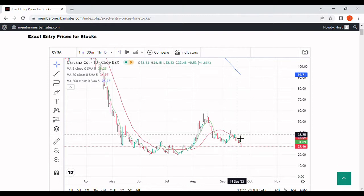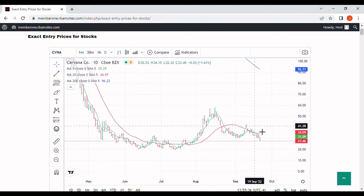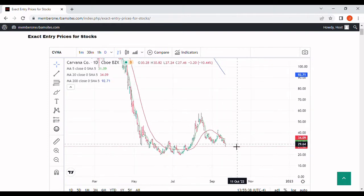This is not a trading market right here. This is just distribution. You can see it went up, they sold it, it went up a little bit again, they sold it again. They're just selling out of this stock. So I don't see a whole lot of energy in this stock. I also don't see a whole lot of negativity. So this is a trading range stock, but we haven't established the trading range yet for it.